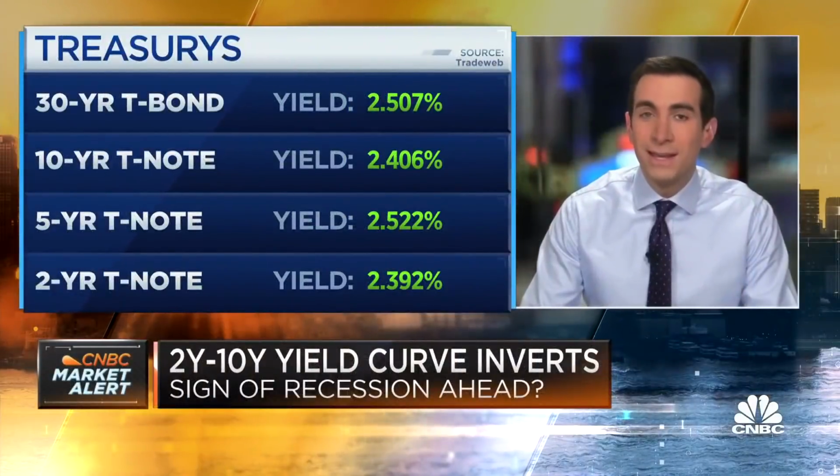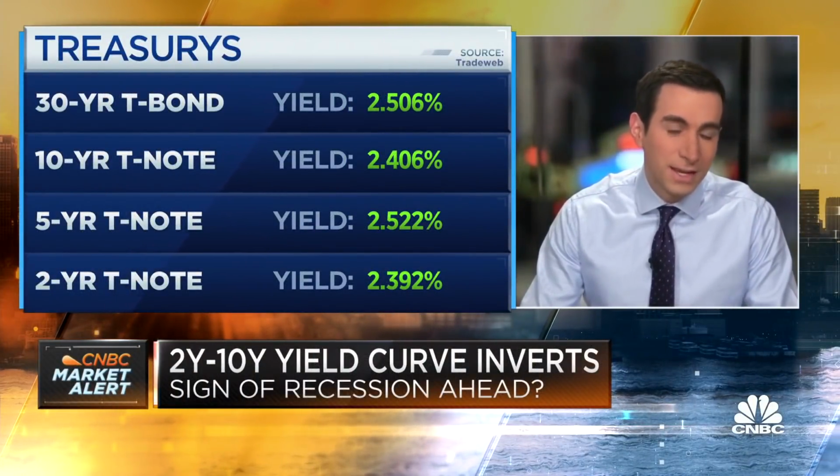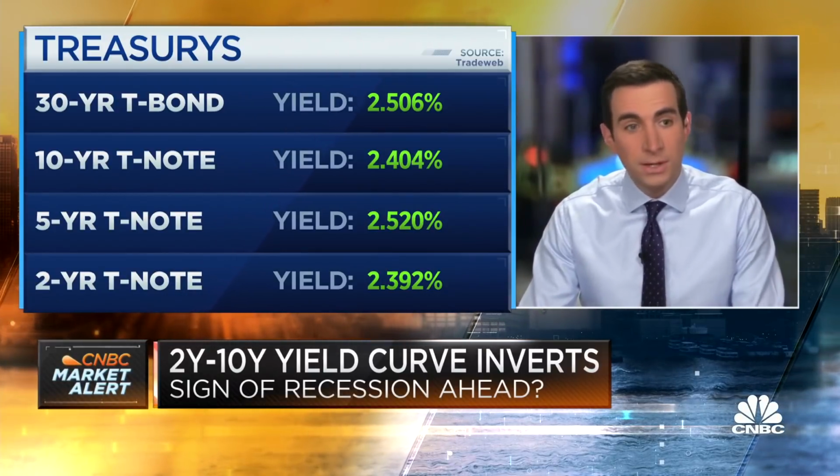I want to get to Treasuries because the market's getting a sign that a recession could be on the horizon. It's what everybody's talking about. The yield curve inverting after the closing bell. Right now, you're looking at the 10-year at 2.4, the 5-year at 2.5, and the 30-year at 2.5. 2-year, by the way, at 2.39.